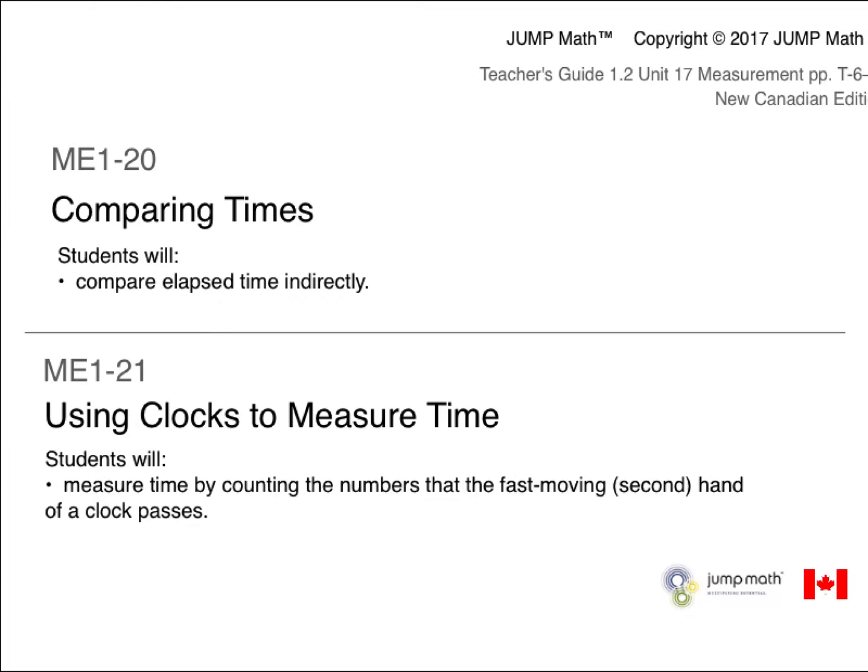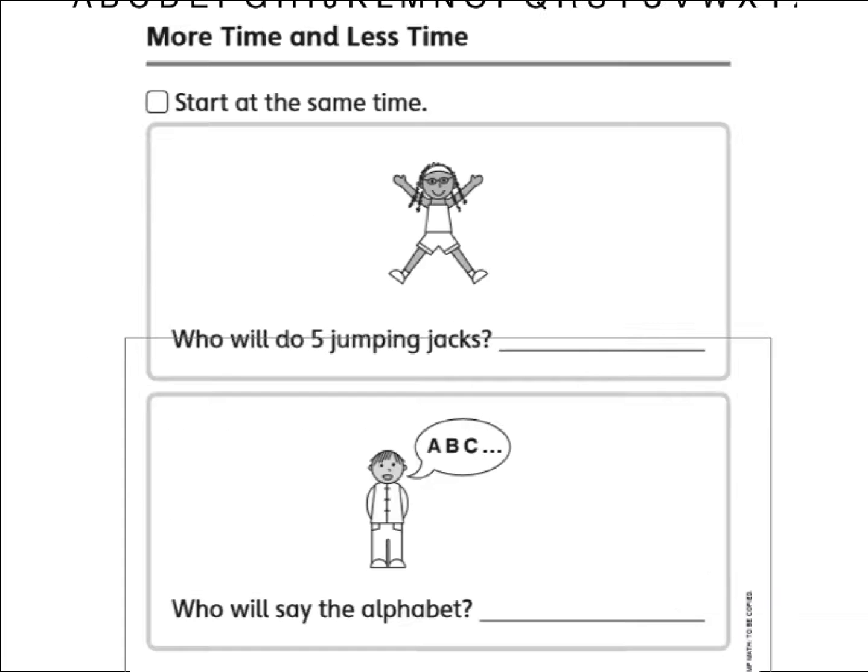Hi, grade 1. Today we are going to be measuring time. Also, super hard to do without you. But we're going to see what we can do. You probably are going to need somebody with you to help you. So grab somebody, grown up, brother or sister.